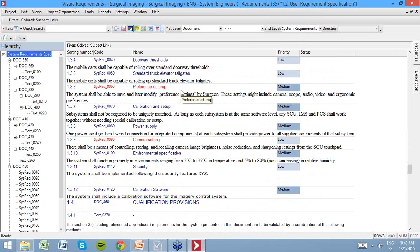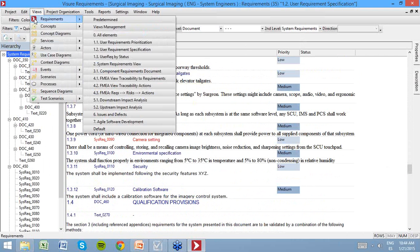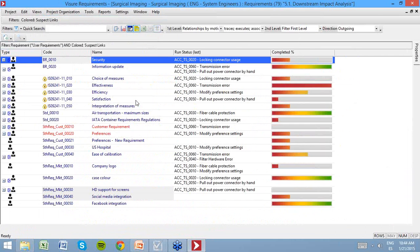Good. We can go spec by spec, finding out the impact of a change, but we also have some other ways of visualizing this. Typically, we would perform an impact analysis before making the change. And the way of doing it is going through a downstream impact analysis.